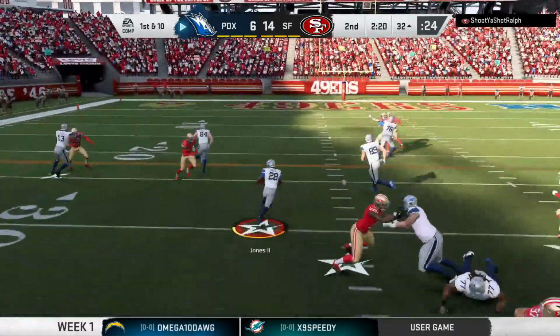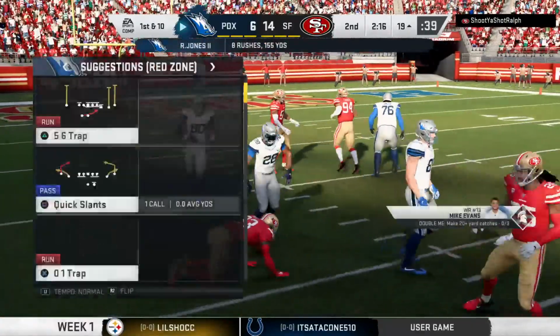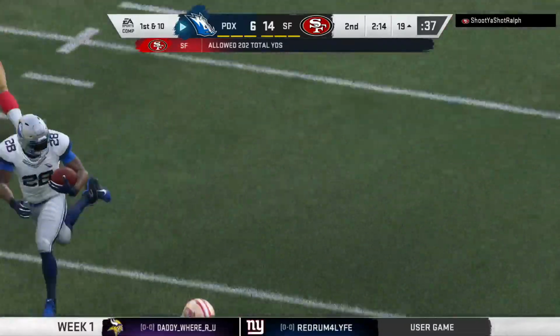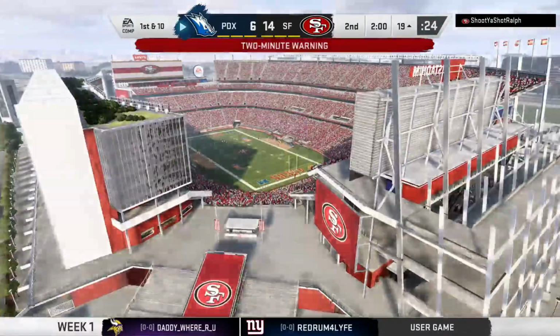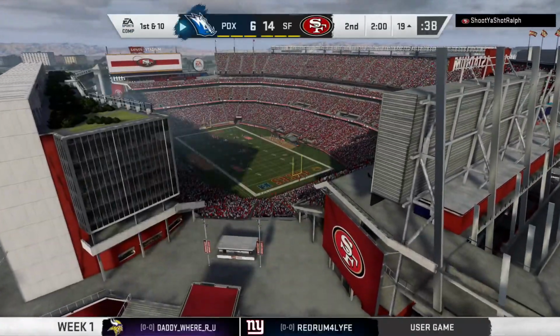On the counter, here's Jones, and inside the 20 before he's brought down. That one goes for 13 yards, and it moves the sticks. And he continues to pile up the yardage. That puts him over 150 now. And this defense has really had its problems trying to keep him contained.